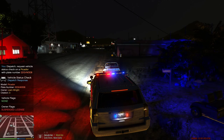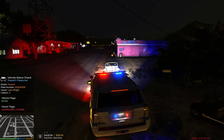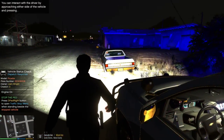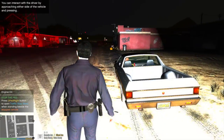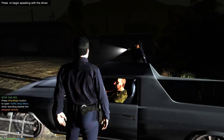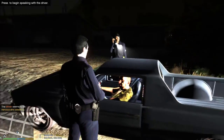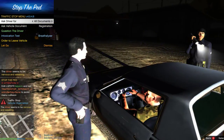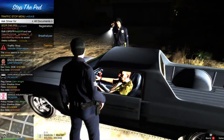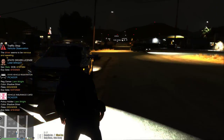Vehicle license plate 22 George Victor Mary 308. A traffic felony. Approach with caution. Not good. Good evening, sir. Officer Burnett with the Sandy Shores Police Department. We stopped you tonight because you were driving with no headlights. And now when I run the plate on the vehicle, the owner comes back to having a suspended license. So let me have your license for information, please. All right. Thank you. Sit tight. Says the driver is sweaty and nervous.